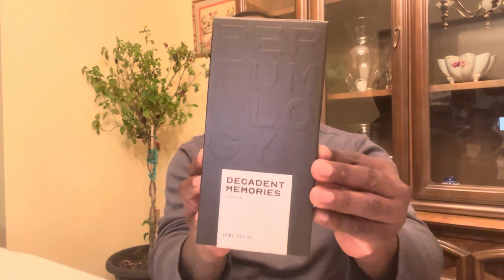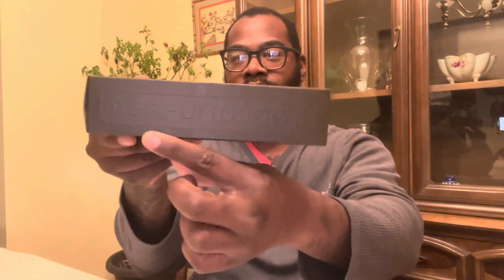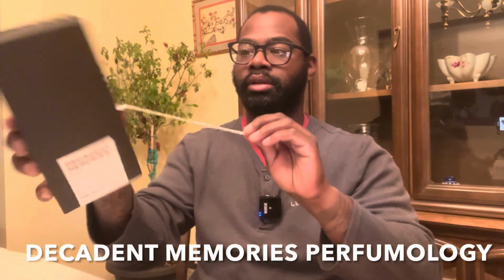The next fragrance I picked up was from House of Perfumology as well, but this one here is from the actual Perfumology fragrance brand they have. This fragrance here is called Decadent Memories. Beautiful presentation from Perfumology. They upgraded their presentation. Has Perfumology written on the side here, hard to see. And this is a 60 ml bottle. Run you about $185. Opens up like this.